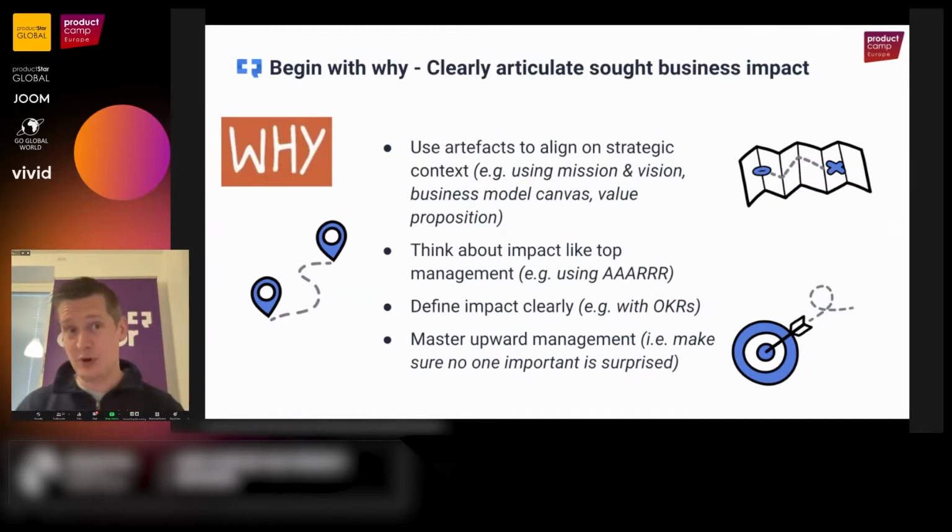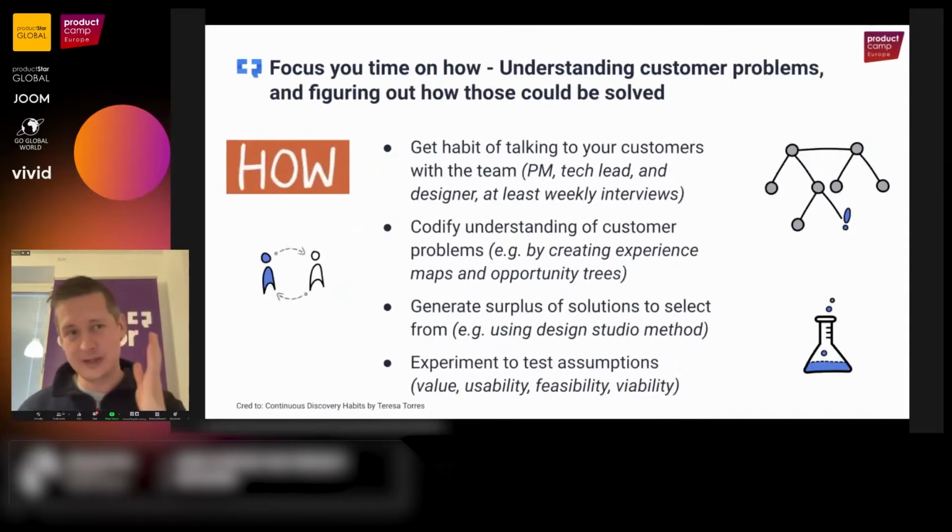It's really, really important, but actually doesn't need to take that much time. However, when that's done, you need to focus your time on the how. Really dive in and understand your customer. What are their problems and how could you solve those problems? There's another great book by Teresa Torres. I recommend it if you haven't read it. This is just a couple of points, but they're really, really important.